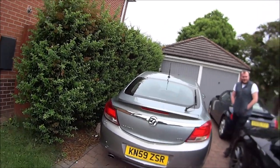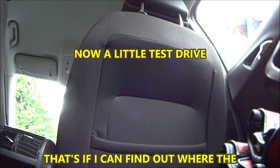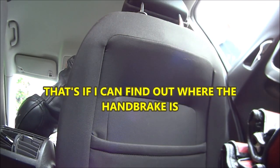Something like that then. Here's the handbrake. It's a little button, so you can brake down and press that one in.